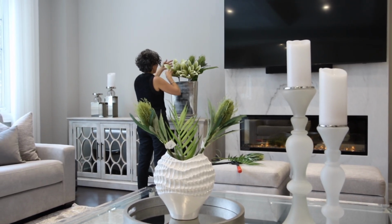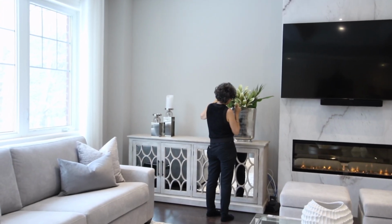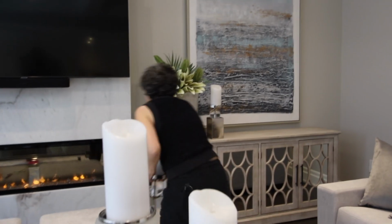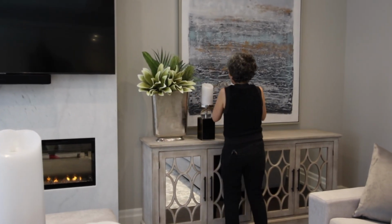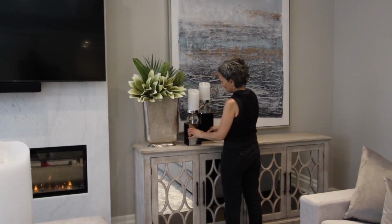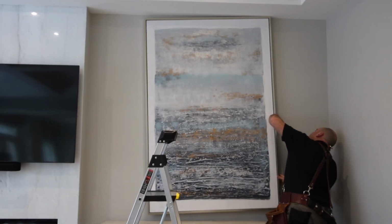So for accessories, we did big planters, big solid aluminum planters on either side of the TV. We put greenery inside. We did have TV infrastructure back there on the left-hand side. We had the Apple box, we had the converter box, we had all kinds of stuff, which is hiding it, which is fantastic. A couple of candle holders on each side, uber symmetrical, so the balance was spot on, and two massive pieces of art behind those credenzas to tie in the whole space.